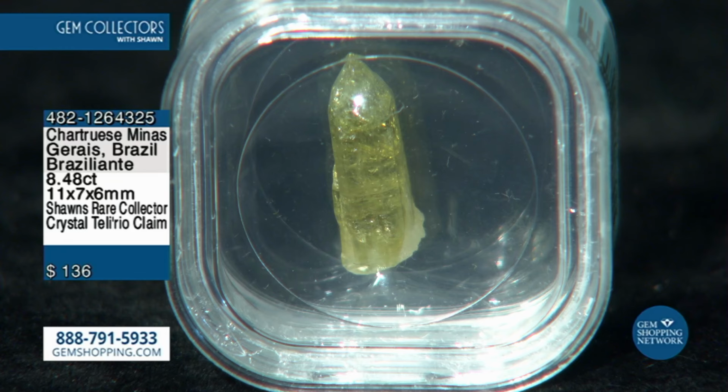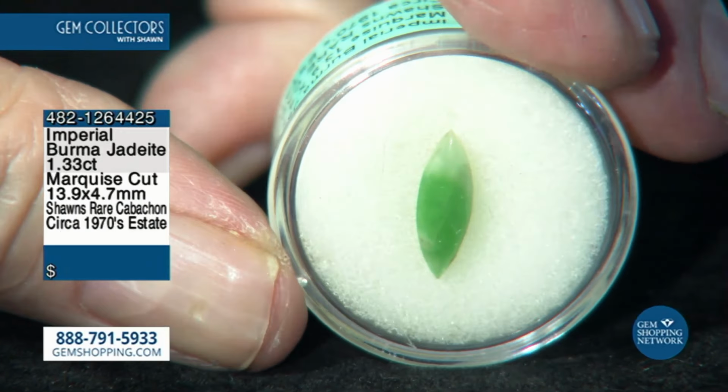Let me show you next item 126 4425. 126 4425. Now, some of you saw this one the other week in the What Am I? Take a look at that.